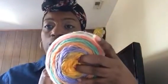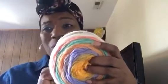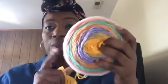This colorway is called Pixie. My color choices at Walmart were kind of limited. This was pretty much the only color that they had left at my Walmart. And because I really wanted to try it, I was like, okay, you're going to have to get it.